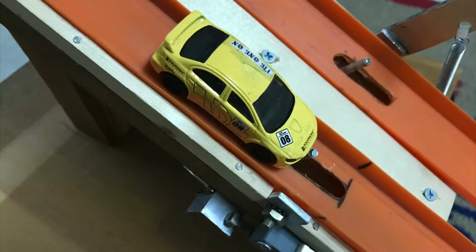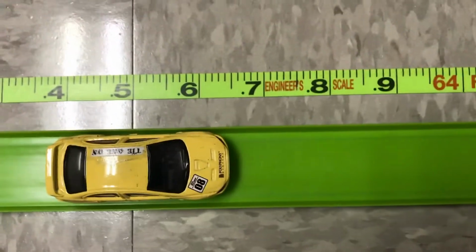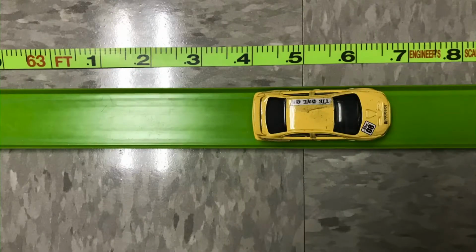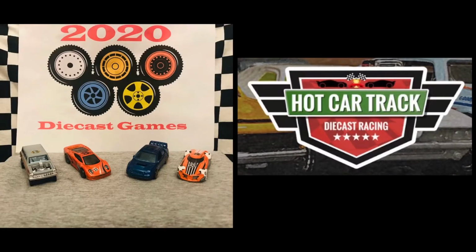Next up, she's got an Evo. Let's see what it can do. Moving good, too. Down the ramp and down the straightaway. Catching up to her here. Got the 50, no problem. Got the 60. Now we're going 60. Are we going to make 63? Yeah, 63.65. 63.65 is going to leave that car in fourth and her other car in fifth at the moment. So Sandy Mack with Taiwan On, wearing some folks out.